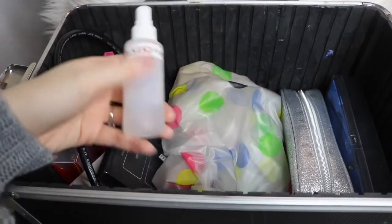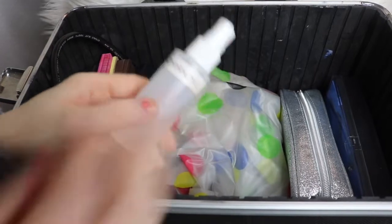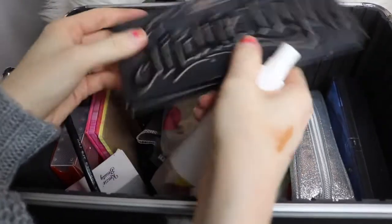Another thing that I always keep in my kit is a bottle of spray alcohol, and I'm going to show you guys how you disinfect in between clients.